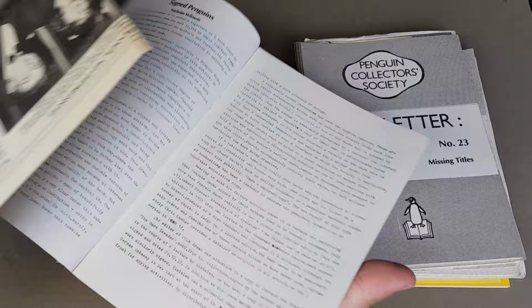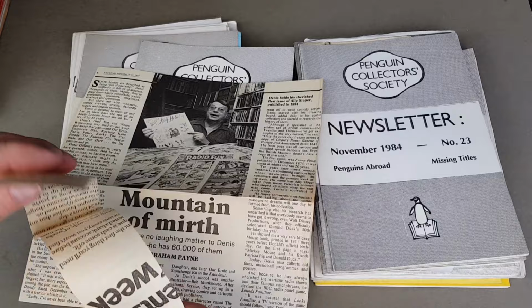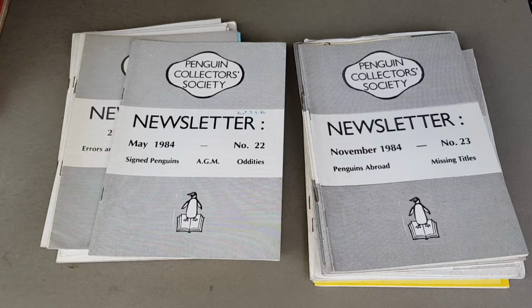Mountain of Mirth, comics and no laughing matter to Dennis Gifford. He has 60,000 of them. Of course, Dennis Gifford did a Penguin book looking at comics, and he was a great comics historian. Heartbreak for 700 Budding Authors. Oh, Vanity Publishing, 1984. Interesting stuff.